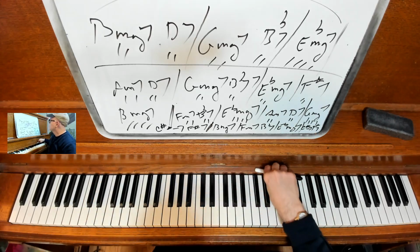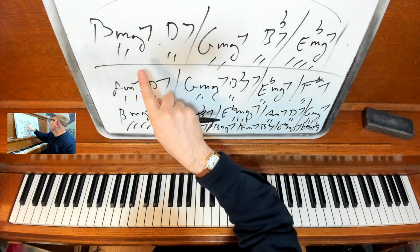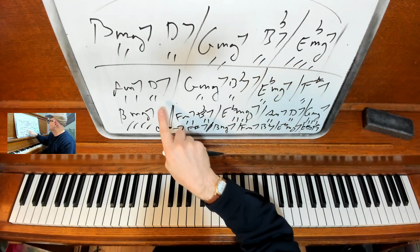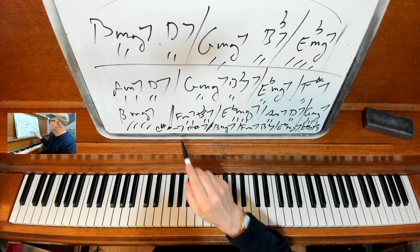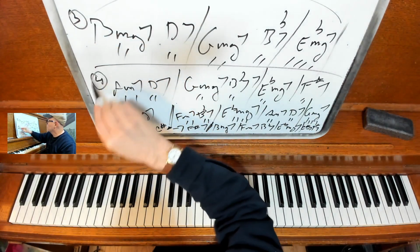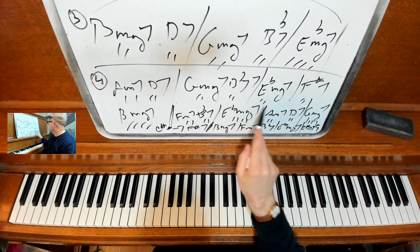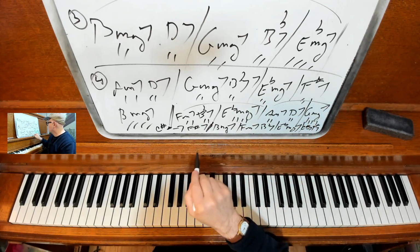Back to the top. So we said we got a 3-bar phrase here, 3 bars. Then that's 4 bars. So we got 3 bars there, we got 4 bars here. Okay, that's another 4 bars.